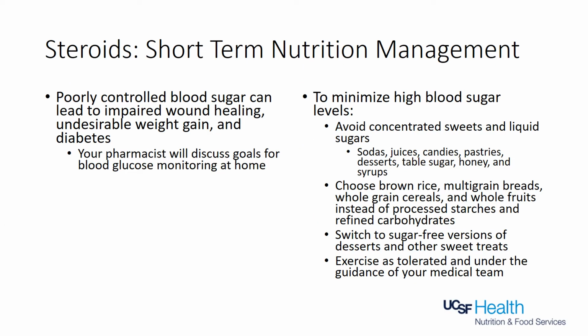High blood sugar, or hyperglycemia, is a common side effect while on high-dose steroids. It's important to keep your blood sugar within the recommended range, as poorly controlled blood sugar levels can lead to impaired wound healing, undesirable weight gain, and eventually diabetes. Your pharmacist will provide specific goals and instructions for blood glucose monitoring at home. To help minimize high blood sugar levels, avoid concentrated sweets and liquid sugars such as sodas, juices, candies, pastries, desserts, table sugar, honey, and other syrups.